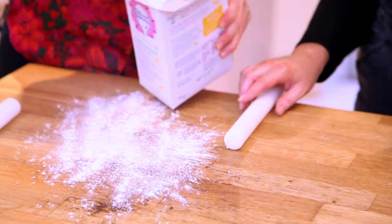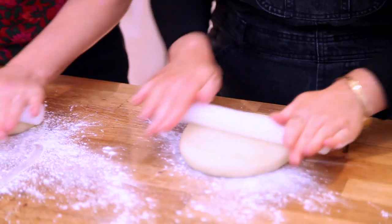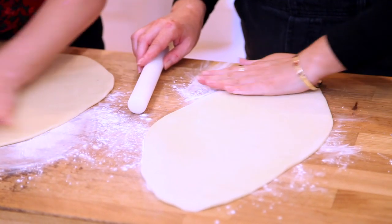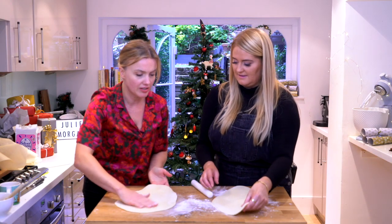Just what we need to do is roll out a piece of marzipan in a long rectangle, first of all. So I do feel like it's competition now you said that. Polish the top of yours just to get rid of your excess icing sugar. Flip mine over so I've got the icing sugary side up.